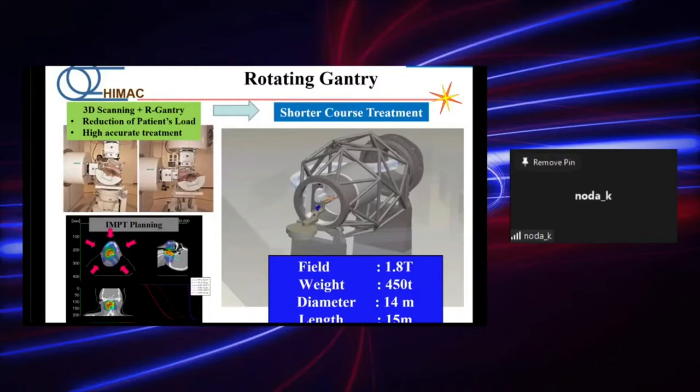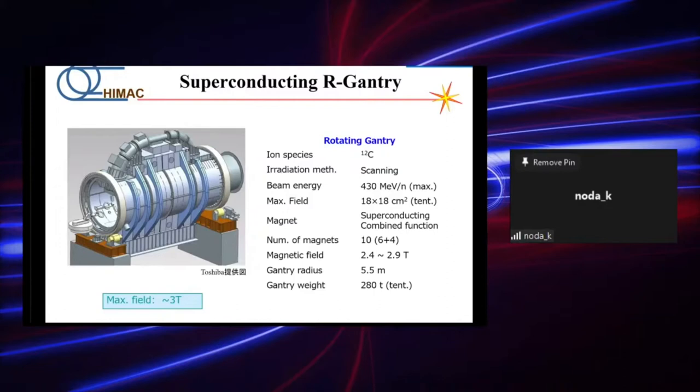Therefore, we changed the approach to superconducting technology. So we proposed such a superconducting rotating gantry. For the irradiation method of scanning, the beam energy is designed to be from 5 MeV per nucleon to 430 MeV per nucleon. The maximum irradiation field is 18 times 18 square centimeters.